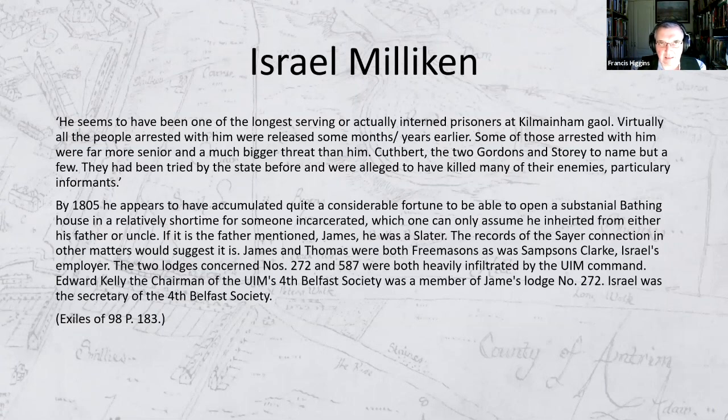We think he was exiled to the United States, but there's no evidence he actually went. But he too was a Mason. And you can see the lead. So he also worked with Freemasons, Sampson Clark, who was Israel's main first employer.